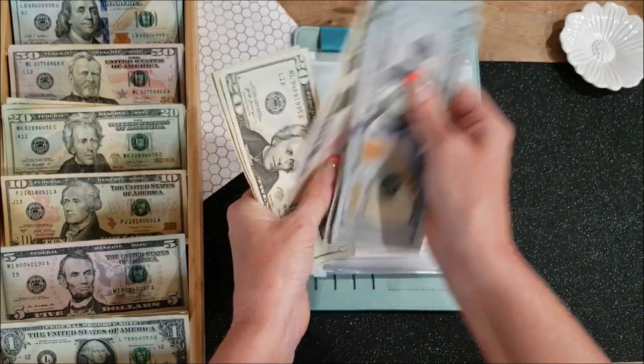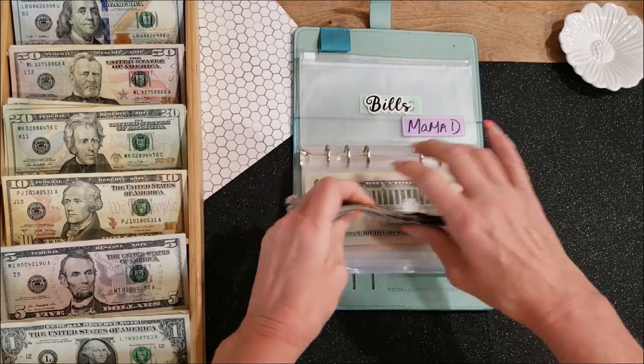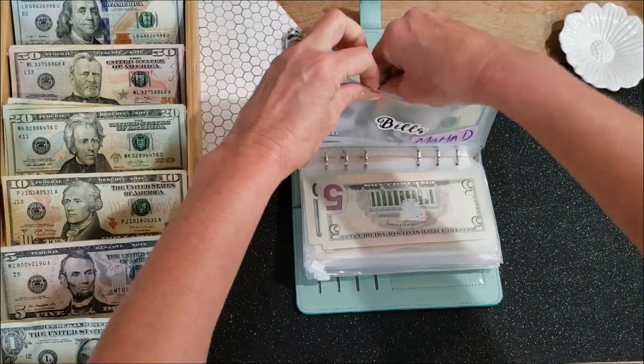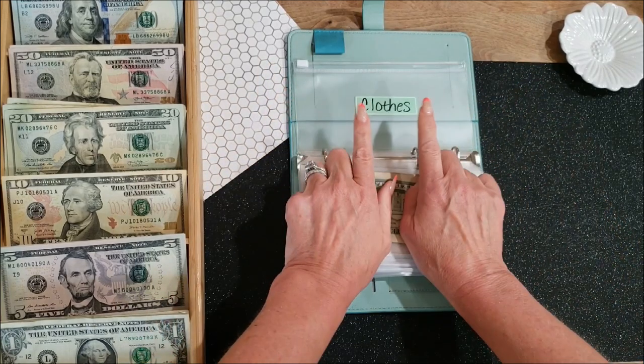1,000, 1,200, 1,250, 1,270, 1,290, 1,310, 1,330. So yeah, I'm gonna keep going on this one for a little while and maybe go a month ahead. This is a new one as well.